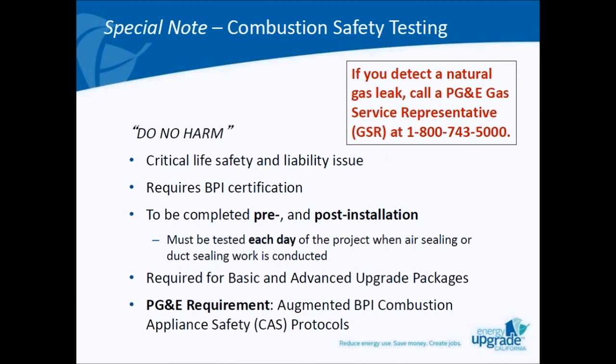We do want to make a note about combustion appliance safety testing. This is a safety and liability issue for contractors as well as for PG&E. We require the BPI certification because we want to make sure that BPI certified professionals or professionals from BPI accredited companies complete that combustion appliance safety testing per the augmented protocols. Those protocols are reviewed during the advanced training.